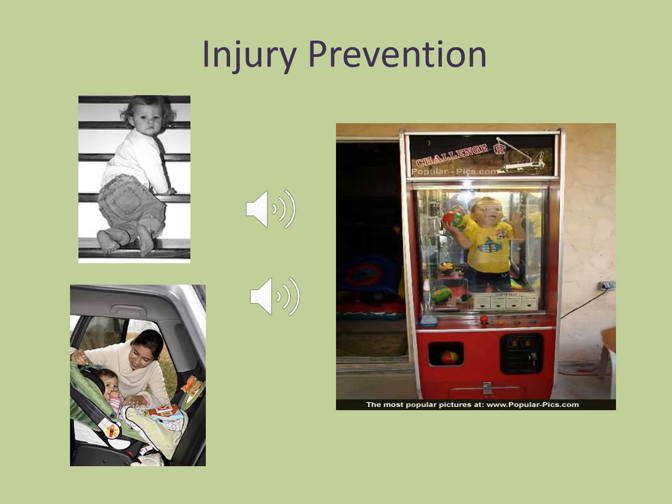So current recommendations for infants and toddlers is to ride rear facing. Current recommendation is to ride rear facing in car seats until they reach the age of 2, or height recommendations by the manufacturer. You're going to see a difference when we go to toddler. They'll actually say height and weight recommendations, because usually in the infant period, the infant is not going to outweigh the restrictions or the limits of the car seat. So rear facing till age 2, or by height recommendations of the manufacturer.